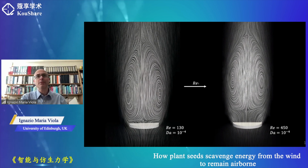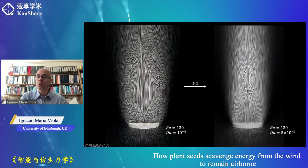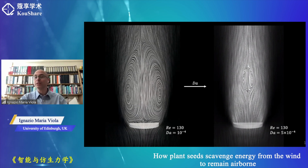But the real shrinking happens when you increase the Darcy number. So if you make the disk more permeable, you make the separated vortex ring smaller and smaller. Now this is actually quite interesting because it means that with these 2 parameters, you can entirely control both the position and the dimension of the separated vortex ring. So that's actually quite cool.